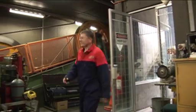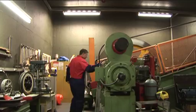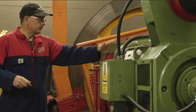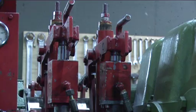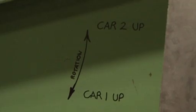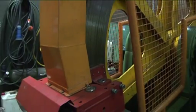There's Wellington Cable Car's current winding room, a bit different to the one that James Fulton built originally. Whenever the car stops, this brake here comes on. It's onto drums that are attached to the motor. These valves are run off a 24-volt battery system, so in a power out condition, they bring the brakes on gradually, so it just comes to a normal stop. Great big brake, that's our safety brake. It comes on in emergencies, and after 20 minutes of inaction, it'll come on automatically.